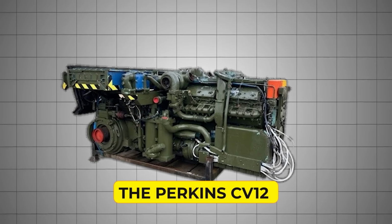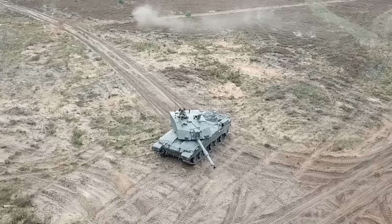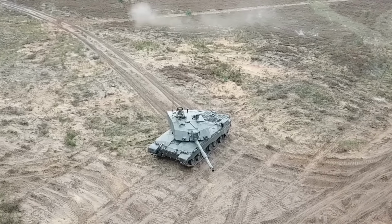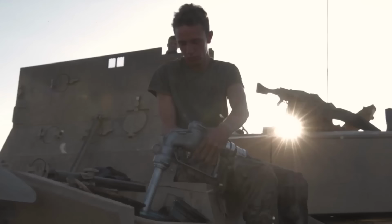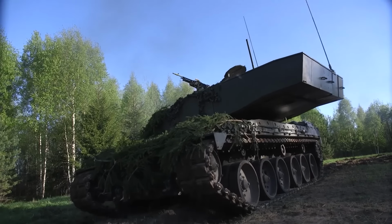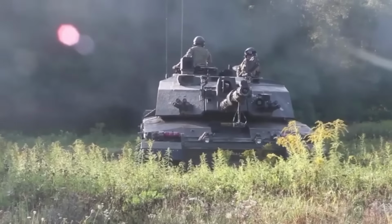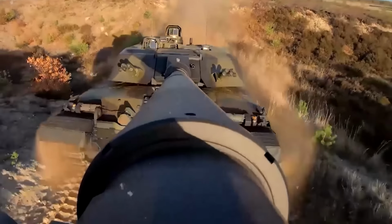Also, the Perkins CV12 engine delivers around 1,200 horsepower, which is respectable, but not for a tank this heavy. And the result? Slow acceleration, poor fuel efficiency, reduced agility in tight, muddy terrain. Against drones and artillery, mobility is survival. And there are moments when the Challenger feels like it's fighting the Earth itself more than the enemy.